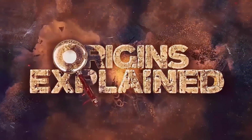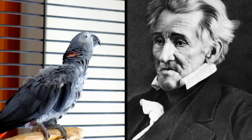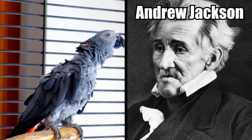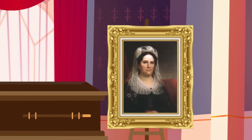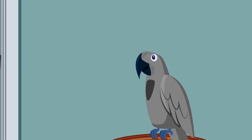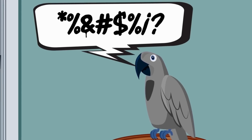President Andrew Jackson's parrot. U.S. presidents almost always have a pet of some sort, but Andrew Jackson is the only former commander-in-chief who had a foul-mouthed parrot. Named Pole, the African gray was originally a gift for his wife Rachel, but she passed away, leaving the bird in Old Hickory's care. Nobody knows for sure what happened, but somewhere along the line, Pole the parrot started swearing like a sailor.